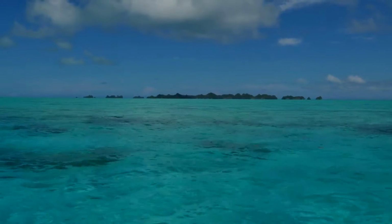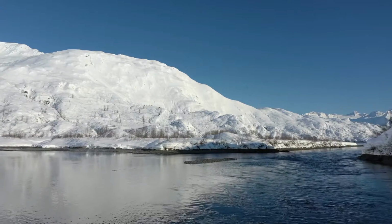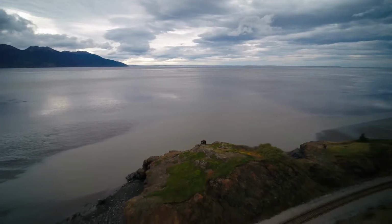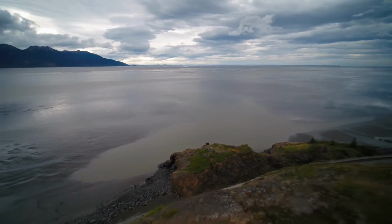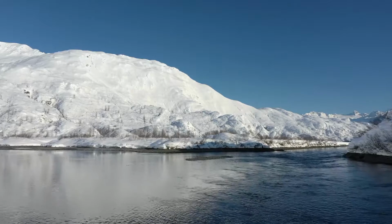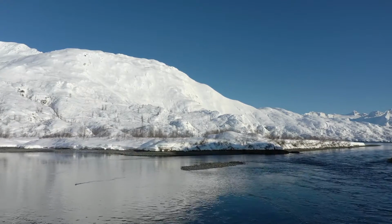It's not two oceans meeting, it's glacial meltwater meeting the offshore waters of the Gulf of Alaska. The reason for this strange phenomenon is due to the difference in water density, temperature, and salinity of the glacial meltwater and offshore waters of the Gulf of Alaska, making it difficult to mix.